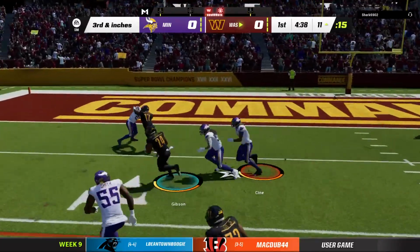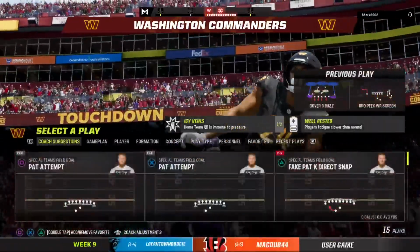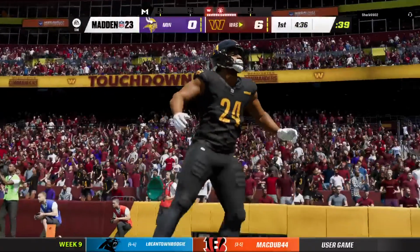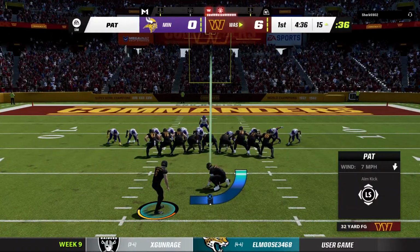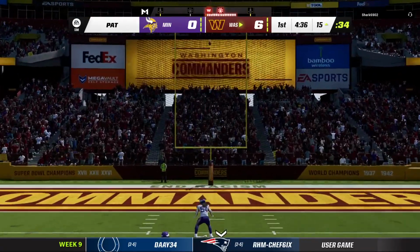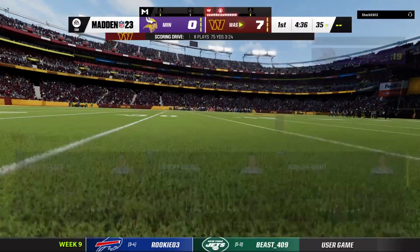They'll run with Gibson. And he takes it in. Touchdown, Commanders. Antonio Gibson with his 4th rushing touchdown on the year. And the Commanders will jump on top with the game's first score here this afternoon. Extra point by Sly is up and good. And it's now a 7-0 game.